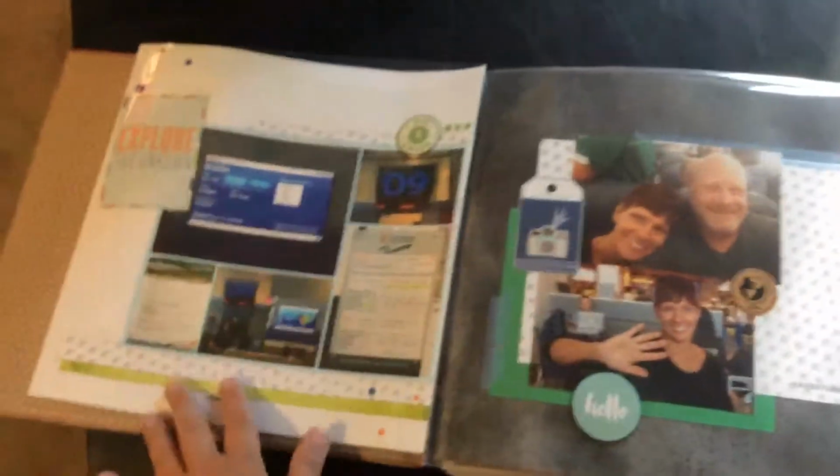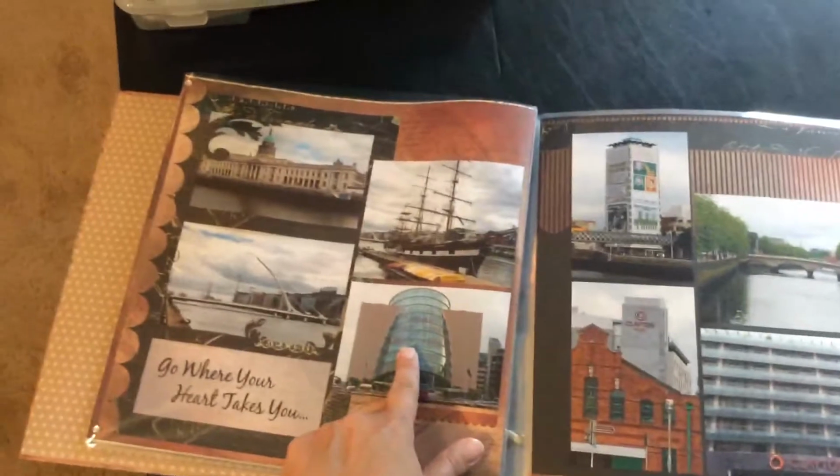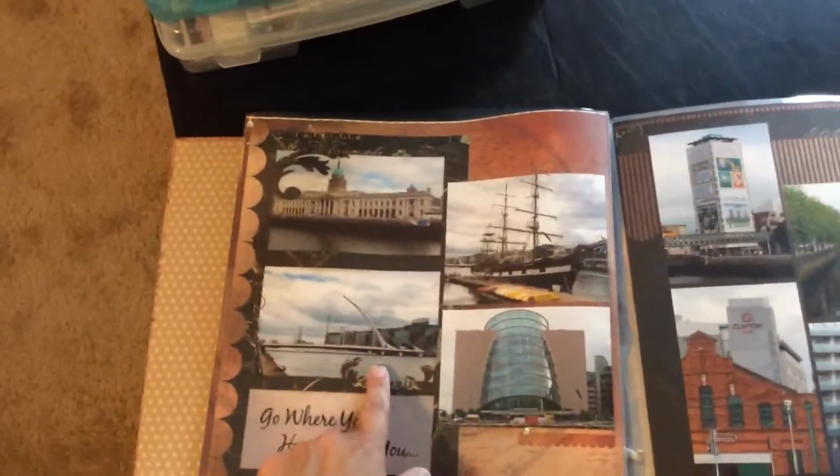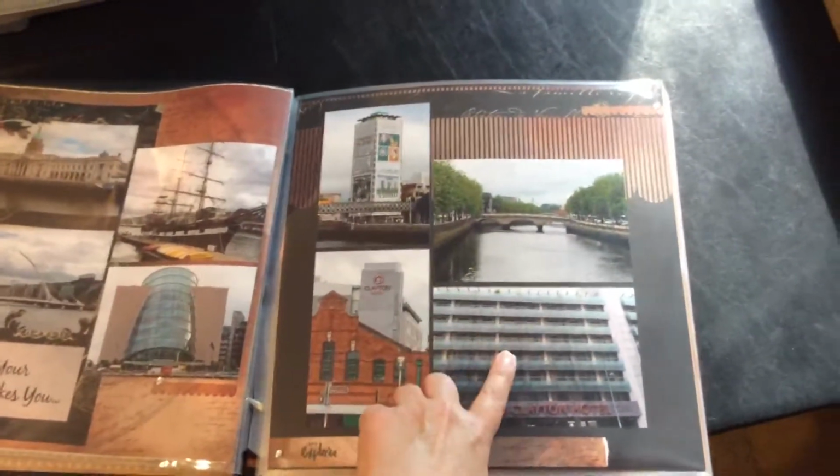So you'll see I have a mix of kind of one-pagers and two-pagers depending on how many photos he had and the kinds of things that he brought back. So this is all Dublin. They call this the Tube in the Cube. It's their convention center. This is the Samuel Beckett Bridge. This was their hotel, their first night.